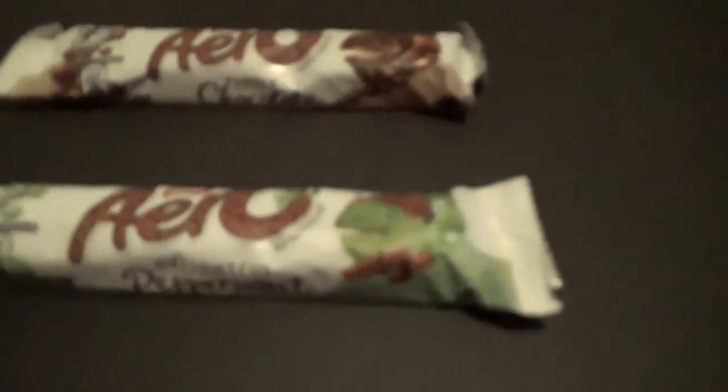So yeah, for this video, behold, not just one but two whole Aero bars, the regular chocolate and the mint.